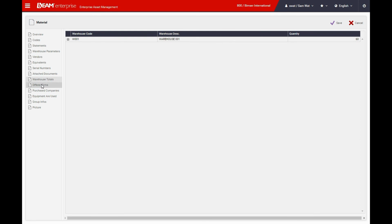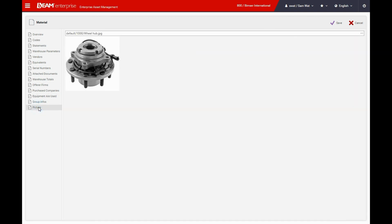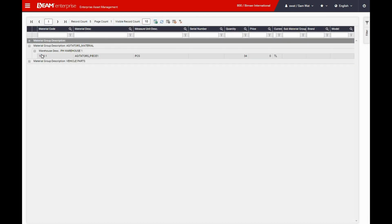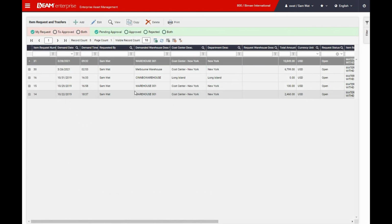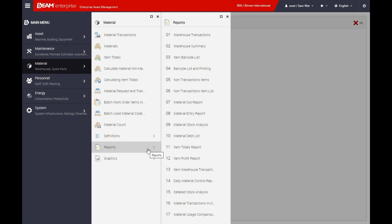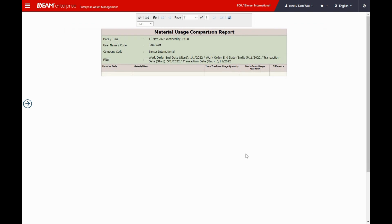Spare parts can be grouped into groups and subgroups, identified by serial number if necessary, identify brand and model, and even expiration date. BEAM will record the historical transactions of the spare parts, will indicate in real time the existence in each warehouse, and will allow you to control the stock with minimum and maximum values, ensuring that you never run out of spare parts. BEAM already has native reports, which allow you to control the inventory of spare parts, so it will be very easy to start controlling the inventory from the beginning.